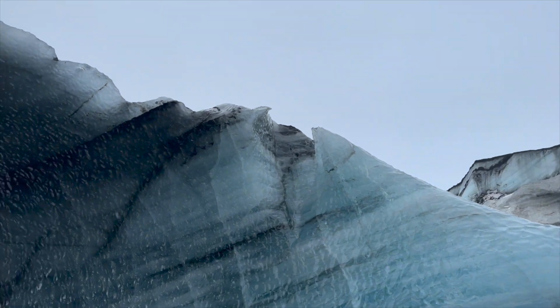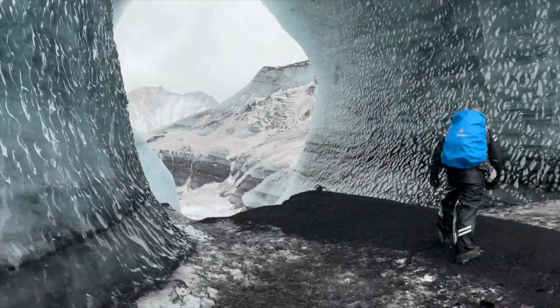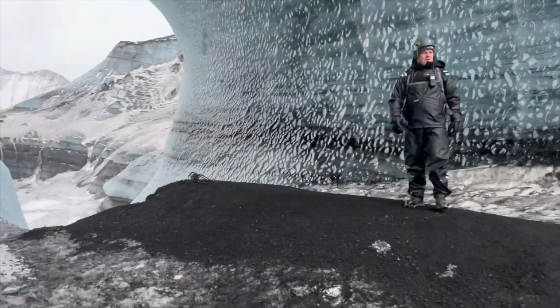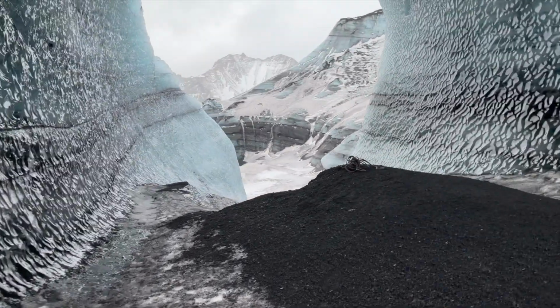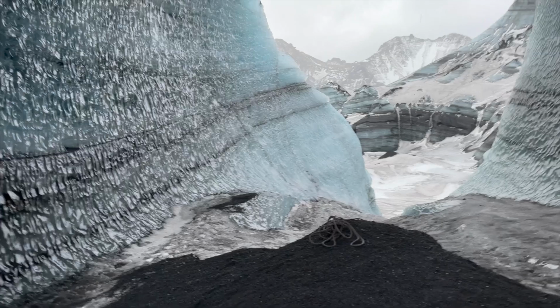As you get deeper into the cave, it turns into a magical land, glimmering in waves that look like scales of translucent blue ice in the amazing caverns and tunnels. You can see why places like this were used as cinematic backdrops for TV series like Game of Thrones.